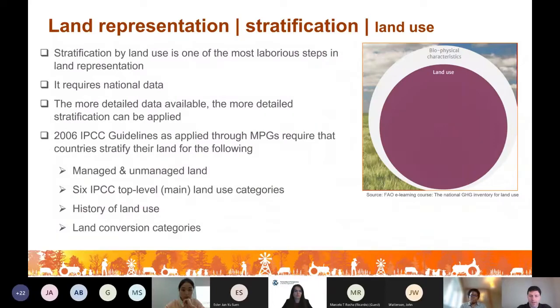Now moving to the more laborious steps for the land representation is that of land use. This requires national data. We saw that some colleagues already indicated some challenges that they faced. We will see how to deal with those data, but we cannot avoid collecting data. We cannot avoid building a system that identifies the needs and any incompleteness, and then to cover these gaps. And of course, the more detailed data we have, the more detailed stratification we can apply.